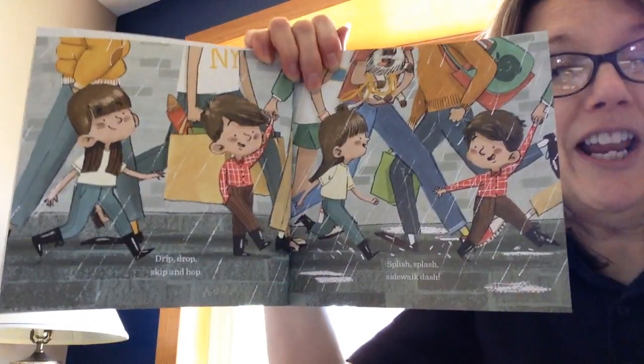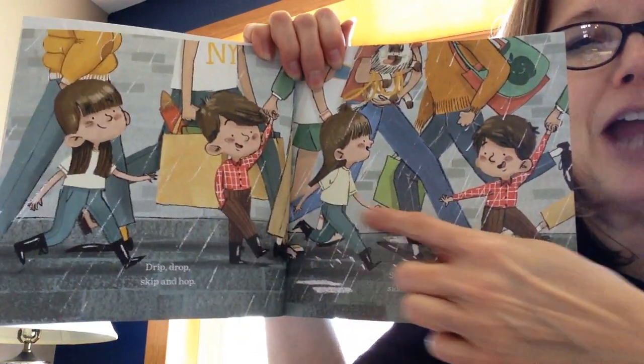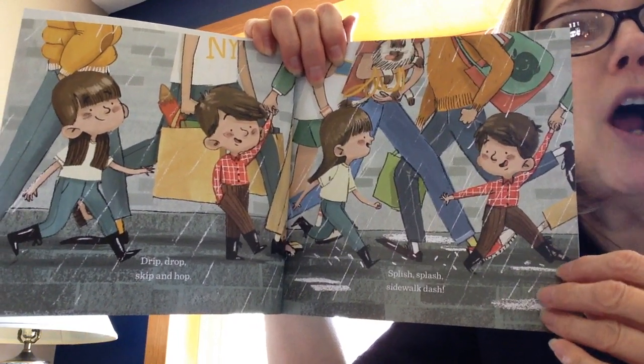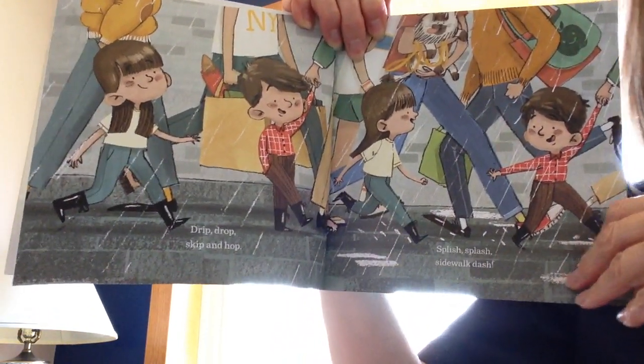Looks like the children in the book are with their parents, and it looks like maybe they're shopping, and they're walking down the sidewalk, and it looks like it's starting to rain.